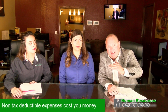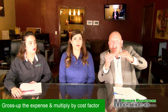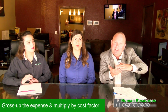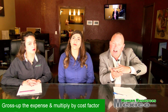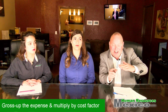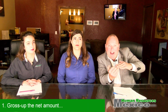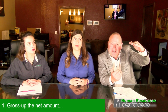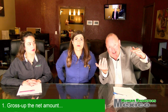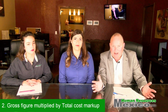You take the $1,000 non-tax deductible expense, which would be considered the net, the net of what the employee is going to have to be reimbursed. But since it's non-tax deductible, in the eyes of the law here in Mexico it's considered compensation. So we have to gross it up so that the employee pays the income taxes and the employer, us, pays the employer taxes. And of course we have our admin fee. Let's keep everything on the table, transparent.